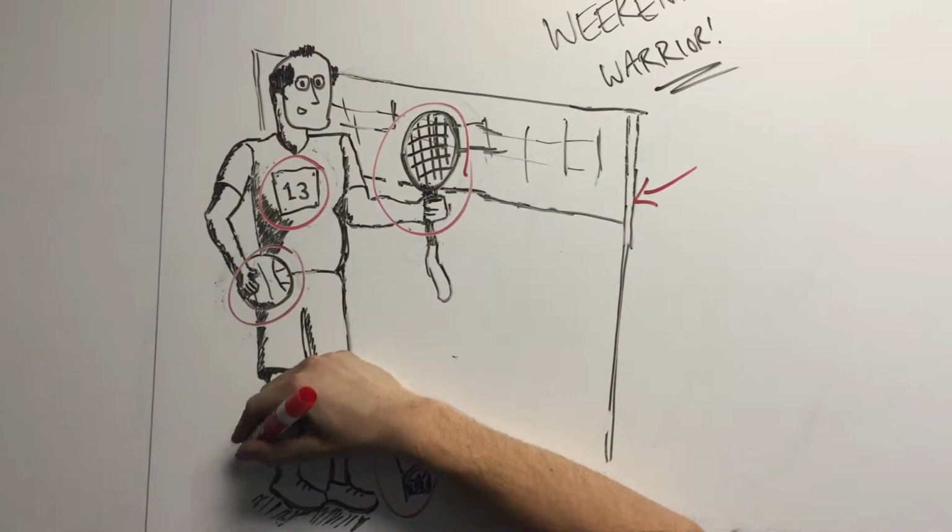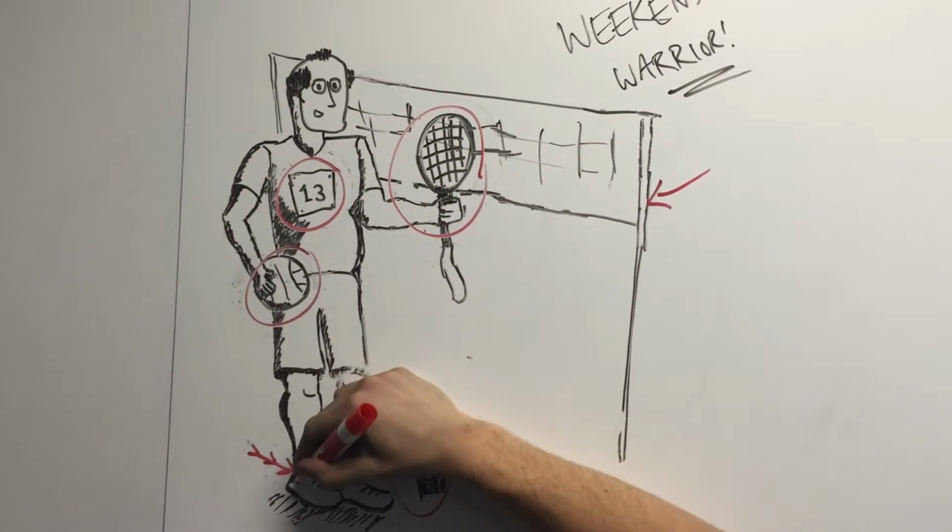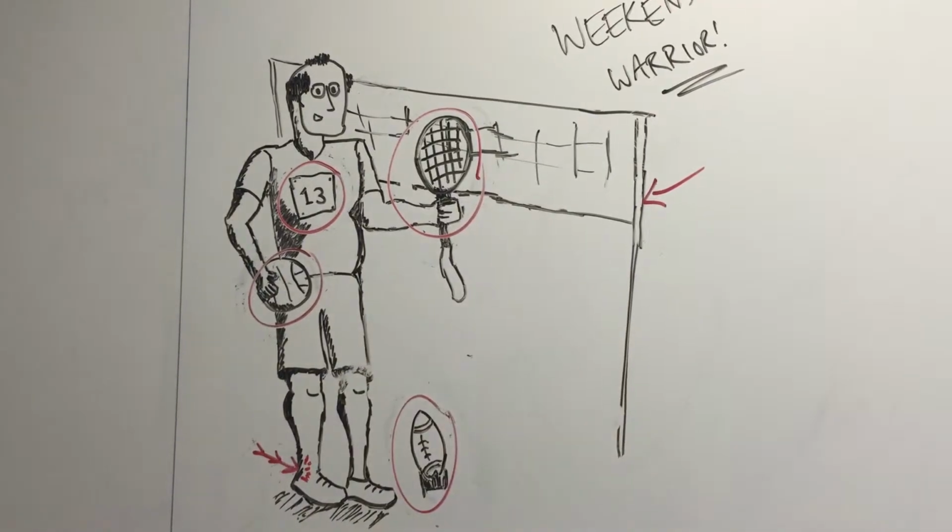Or, of course, if you are a mythical Greek hero, you could sustain an injury because of a fatal arrow shot to the back of the leg.